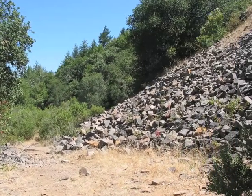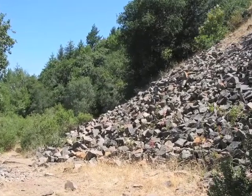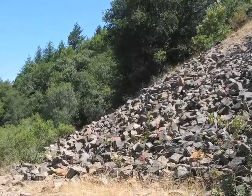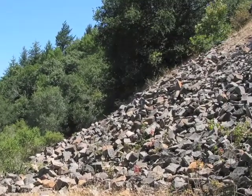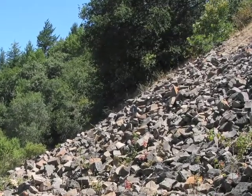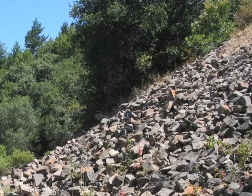Up on the old Annadel Ranch, which is now a State Park near Santa Rosa, is where they quarried a lot of this volcanic rock for cobblestones and building blocks from as far back as over 100 years. Many were used for the streets in San Francisco as well as for buildings after the 1906 earthquake.